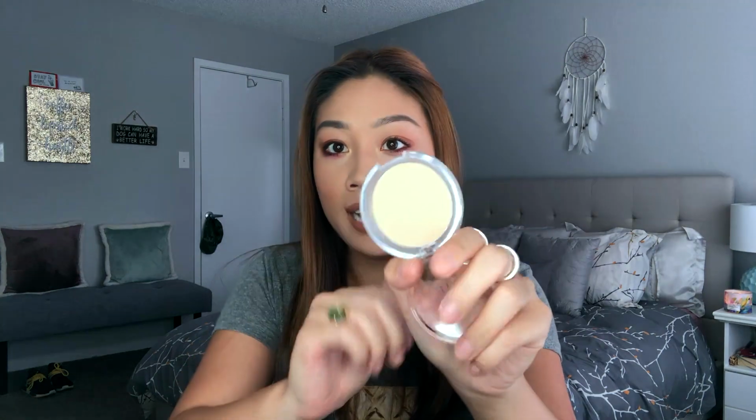Another powder I want to talk about is this e.l.f. Prime and Stay Finishing Powder in the shade Light Medium. I know I told you guys that previously my Cover FX pressed powder was in my on-the-go makeup bag in my purse, but I've replaced it with this because it is a smaller mini size. This is amazing for touch-ups. It's a $2 powder. There aren't really any sketchy ingredients in it, but look how pigmented that is.